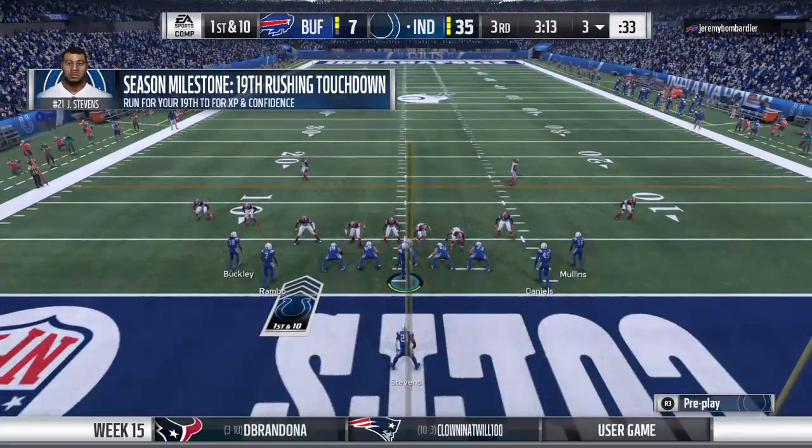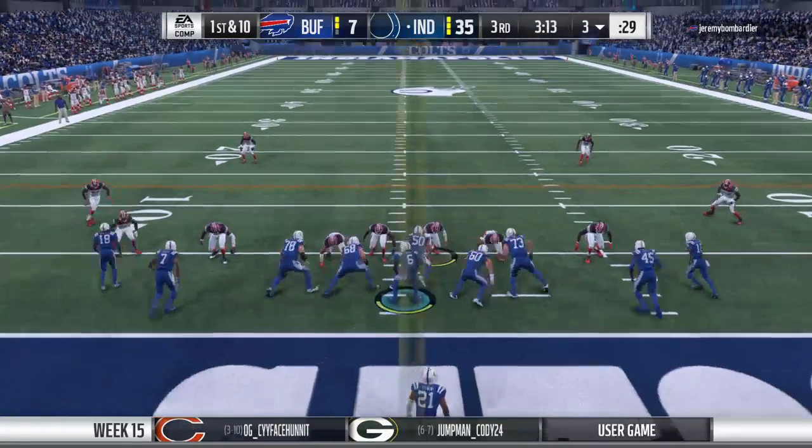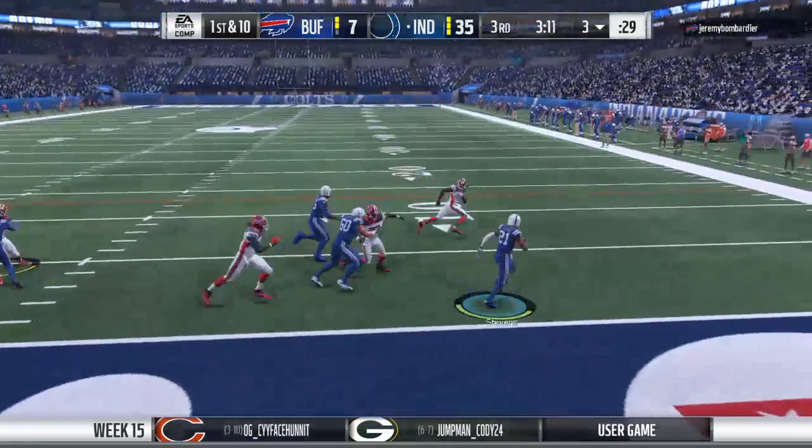Ohio! Ohio! Come on, Ohio! Here we go! Ohio! Now they'll run it on the toss.